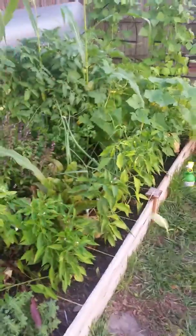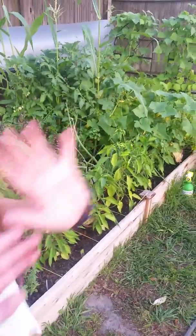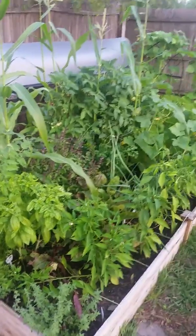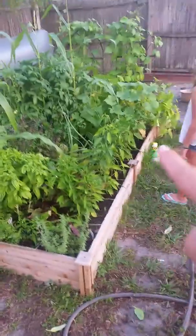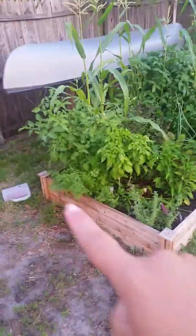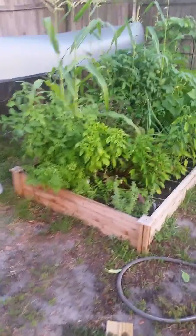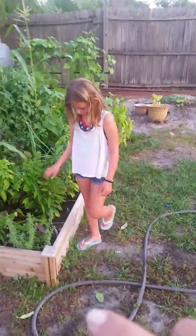But this garden has been so successful. I'm so happy with it. I couldn't be happier. I planted this February 21st of this year, and today is April 28th. So in just 2 months' time, I'm already harvesting delicious, delicious food. I've got big plans. This is a 4x8 cedar box I got on Home Depot online. It was $99. It's a little expensive, yes, but I'm hoping that the cedar lasts longer to make the price worth it.